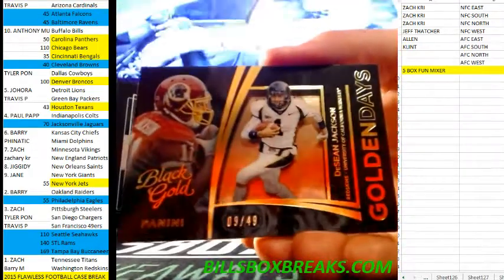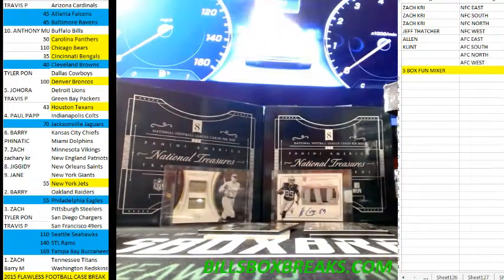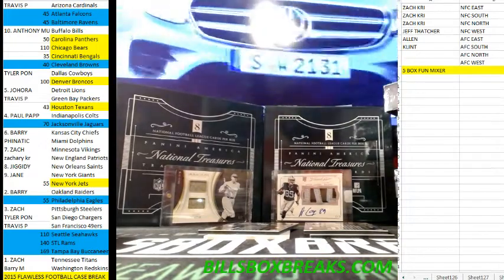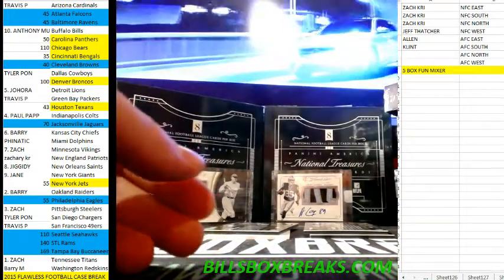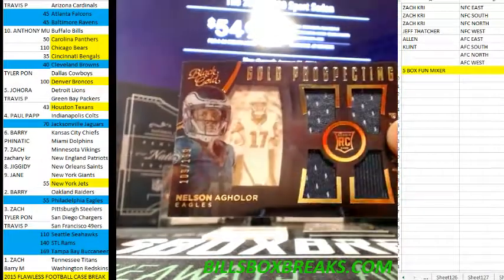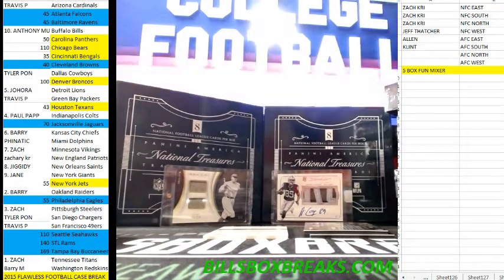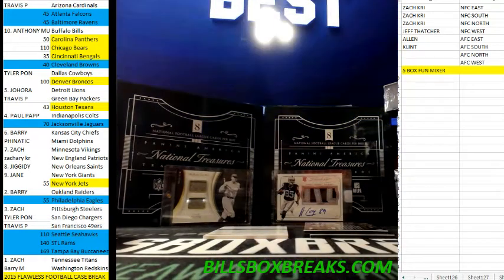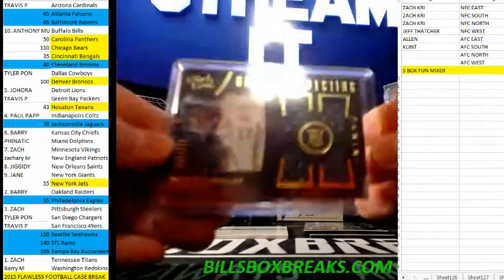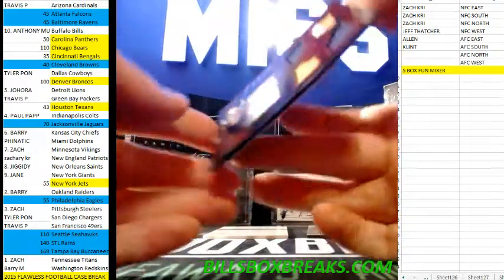And next one out of 49, Golden Days, DeSean Jackson for the Redskins. Yeah, man, that's one I haven't hit so far. And then we got Nelson Aguilar out of 199. We'll do it both ways. You get a hit, everyone gets a hit. Nice Aguilar.